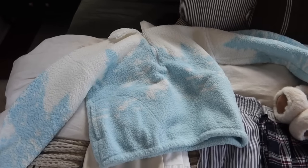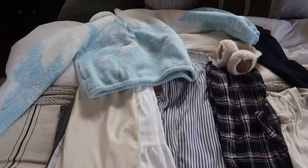Also, I have a Hollister haul for you guys today. I've gotten some comments on some of my Fashion Friday videos that you guys wanted more affordable places to shop and brands and showing you more affordable things. So I have some really great pieces from Hollister to show you guys, and I'm really excited because they are so cute. I was literally so impressed. Here is a little preview of the items. You guys are gonna love them.